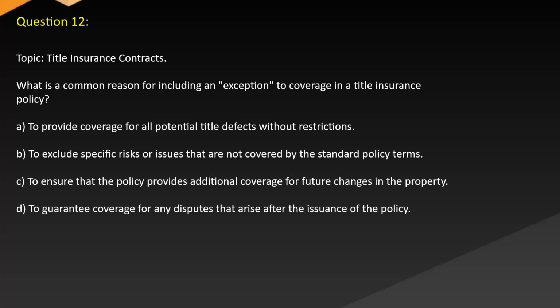Question 12. Topic: Title insurance contracts. What is a common reason for including an exception to coverage in a title insurance policy? A. To provide coverage for all potential title defects without restrictions. B. To exclude specific risks or issues that are not covered by the standard policy terms. C. To ensure that the policy provides additional coverage for future changes in the property. D. To guarantee coverage for any disputes that arise after the issuance of the policy.